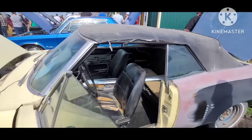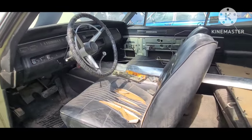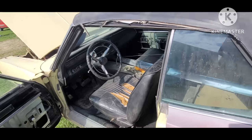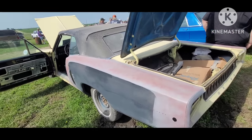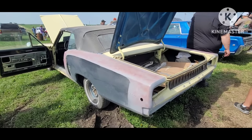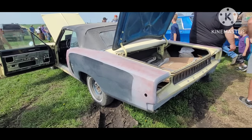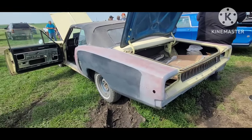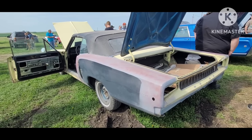Bucket seat interior. This yellow color, it's not for everybody. I used to not be crazy over it, but I'm kind of getting to like it a little more, especially with a black top or on your hardtop cars with a black vinyl top. It really sets it off. Everybody had a version of this color in the 60s. Ford, AMC, Chevrolet, Mopar. So it was just a pretty popular shade on the palette.